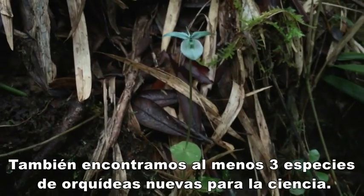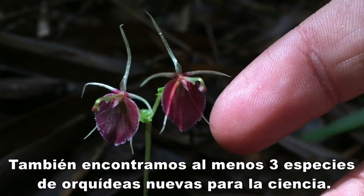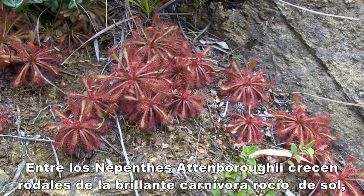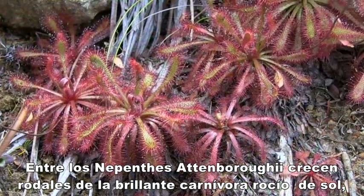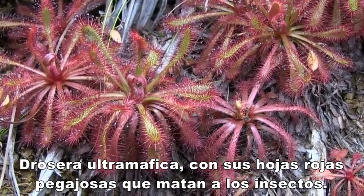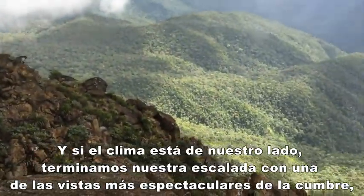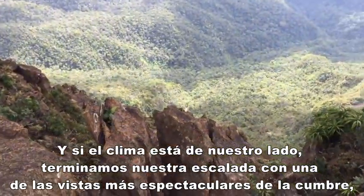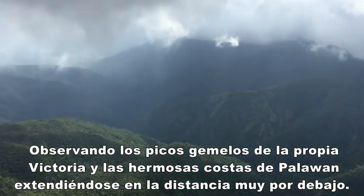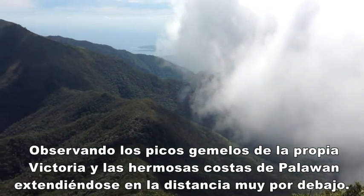We even found on a previous trip up here 3 new orchid species that are completely unknown to science. And amongst the Nepenthes attenboroughii plants grow stands of the glistening carnivorous sundew, Drosera ultramafica. These plants, with their sticky red leaves, kill insects. And if the weather is on our side, we end our climb with one of the most spectacular summit views there is, taking in the twin peaks of Victoria itself and both of Palawan's beautiful coastlines, stretching far into the distance below.